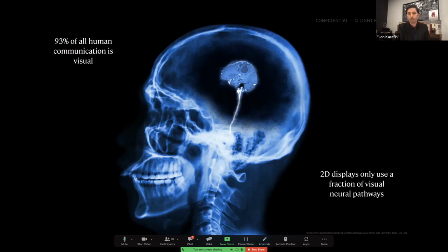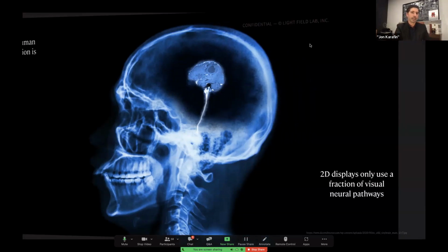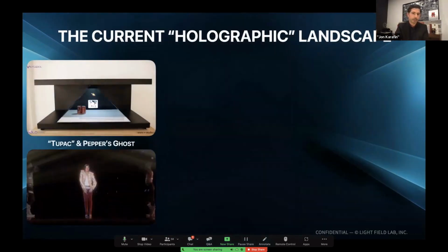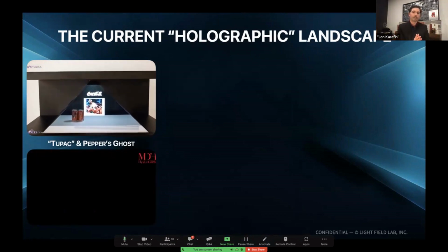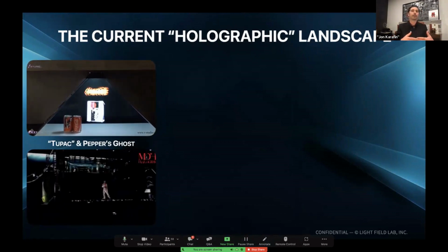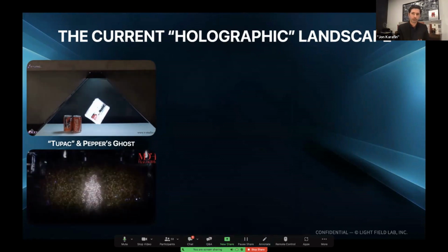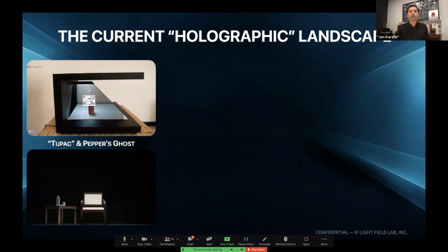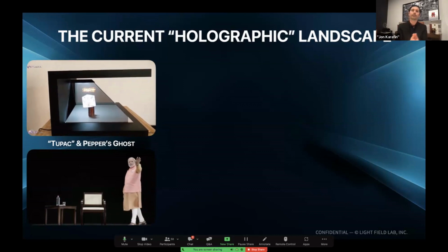So you actually have more neural pathways that are triggered when you compare looking at a physical object versus the 2D illustration or the 2D counterpart. And you see that in today's landscape when we look at what other display technologies are out there. And to be very clear, I'm showcasing this just to help get everyone on the same page for terminology. These are all by themselves great technologies for what they are, but we like to make sure that we level set and define what is a hologram and what is not.